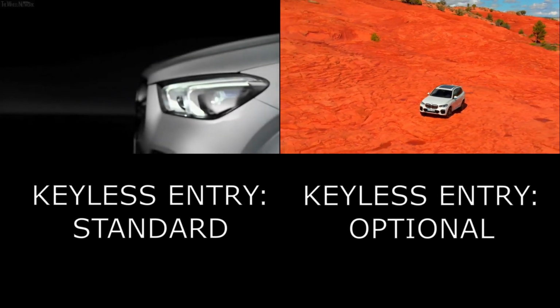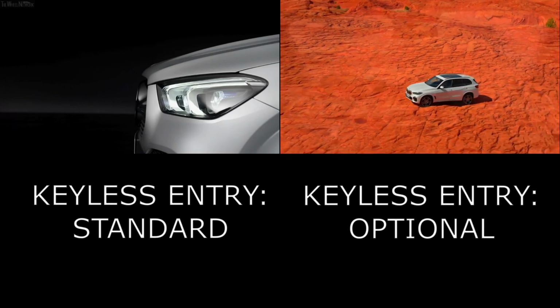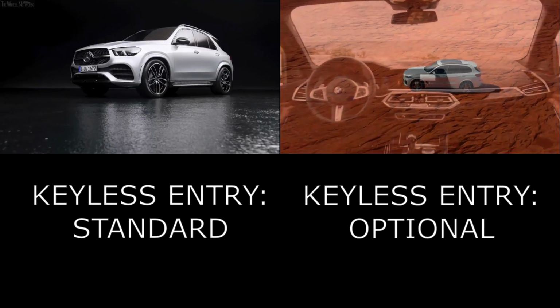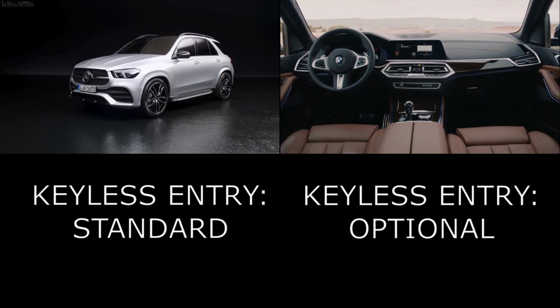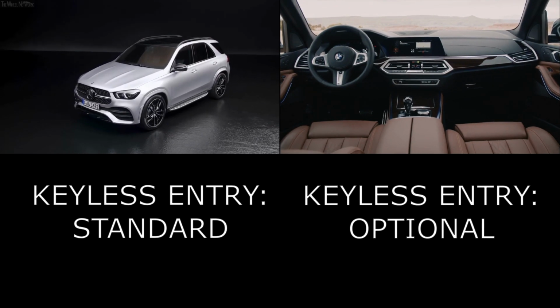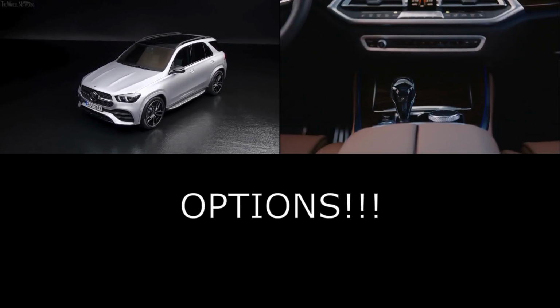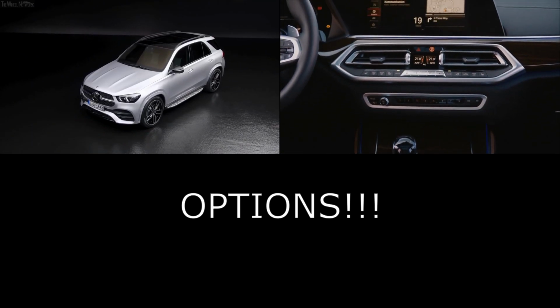The Mercedes has standard keyless entry, while the BMW offers it as optional. I think this is pretty ridiculous nowadays, considering that many low-end Japanese cars or even American cars offer standard keyless entry and push-button start.